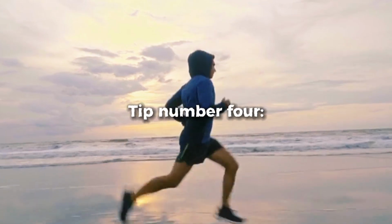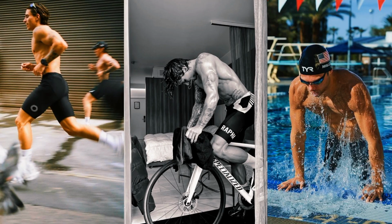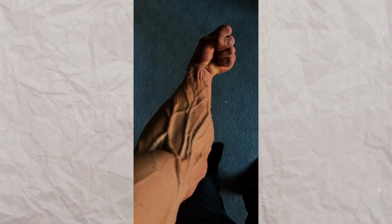Tip number 4. Engage in regular cardiovascular exercise. Activities like running, cycling, swimming, or even brisk walking get your heart pumping and boost blood circulation. This increased blood flow can help accentuate your veins over time.